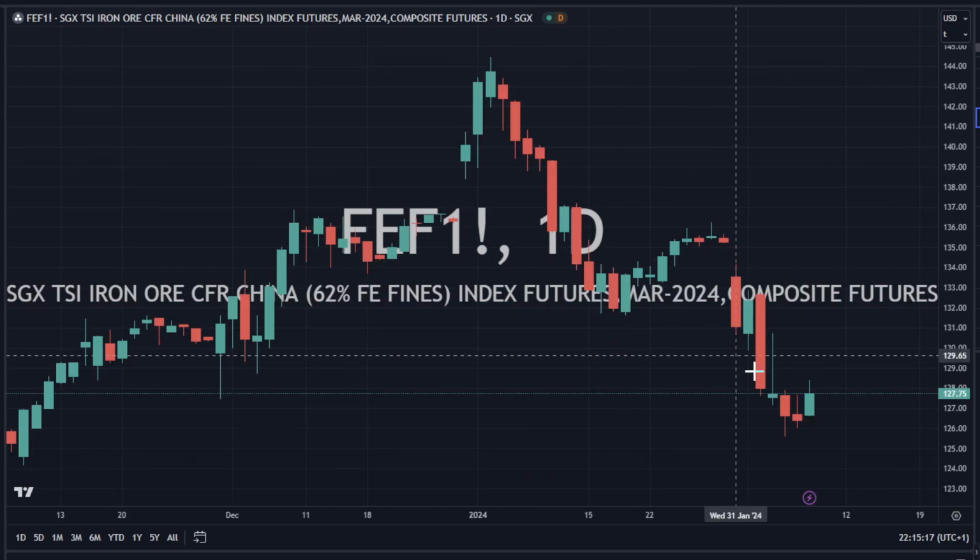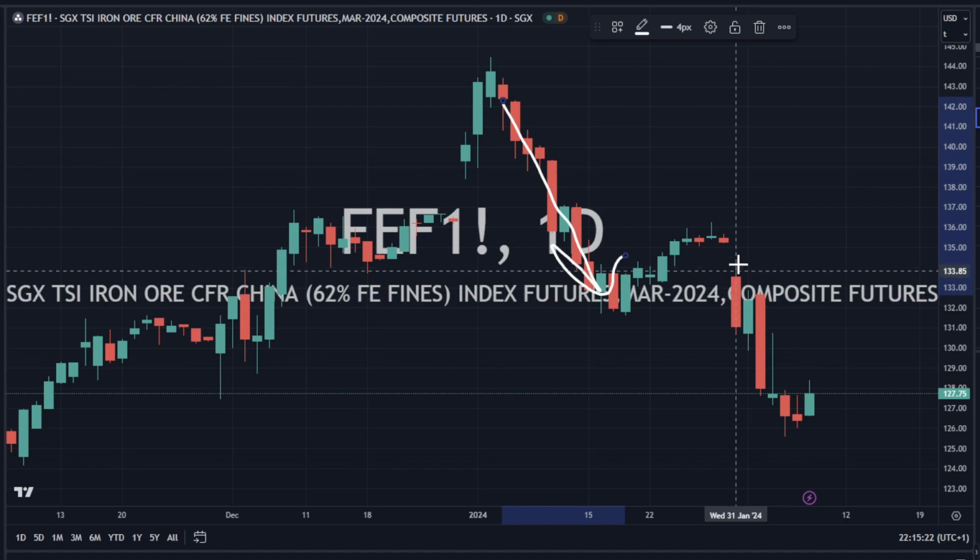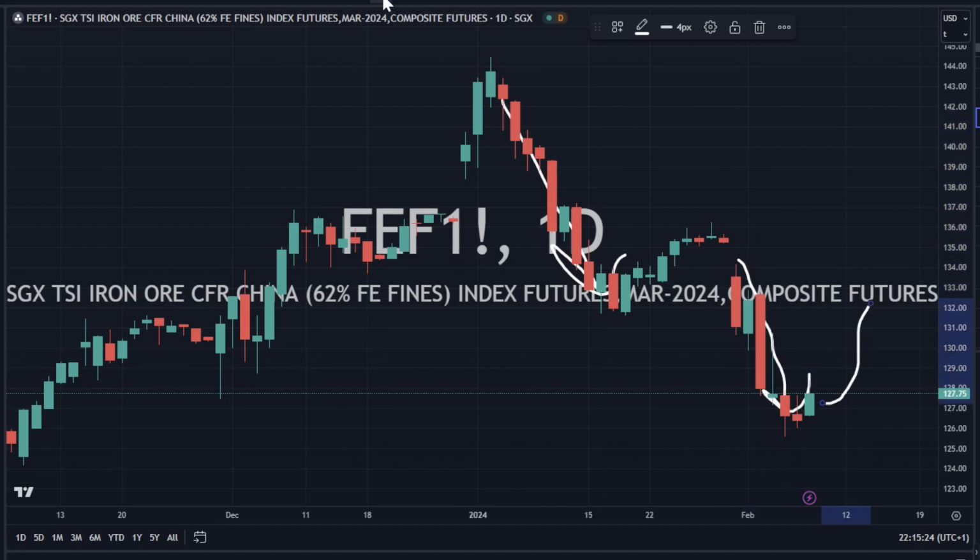Iron ore moving on up. That looks like it's trying to put in a short-term bottom. Momentum is still to the downside, though. So we'll see if it can turn that downside momentum.